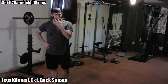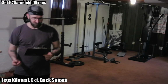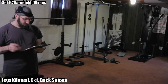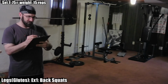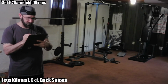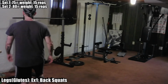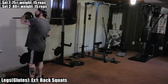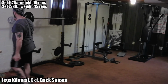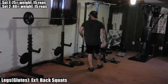That was supposed to go up in 10s. Completely messed up. That was supposed to go up to 80. Front squats, back squats, wide plie squats, and seated calf raises. We're supposed to go up in 10-pound increments. Whatever. Too late now. 75 pounds, 15 reps. So we'll go to 80 on the next one. See where we're at. Get back on track. Complete brain fart there.